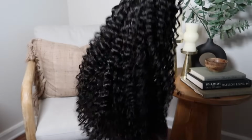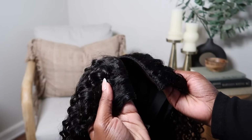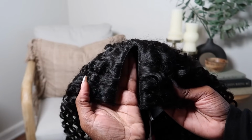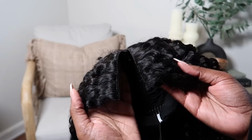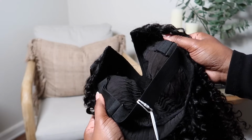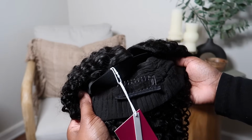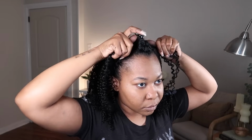I have their VPart Kinky curly wig in 18 inches, and this is actually their upgraded VPart wig, and it features a bracket right around the V part, and this just helps the wig lay flatter and just fit better on your head. It also has removable combs, a breathable cap, and it has C-shaped ear protection. This wig is just overall designed to fit nice and comfortably, and I love that.